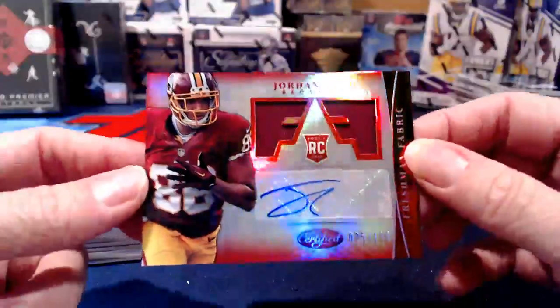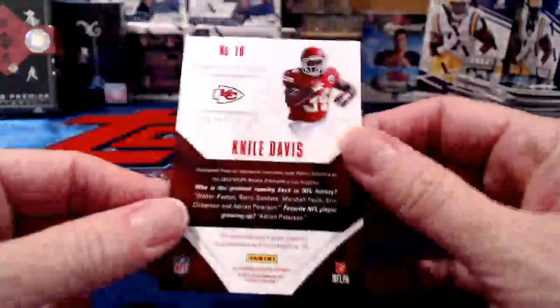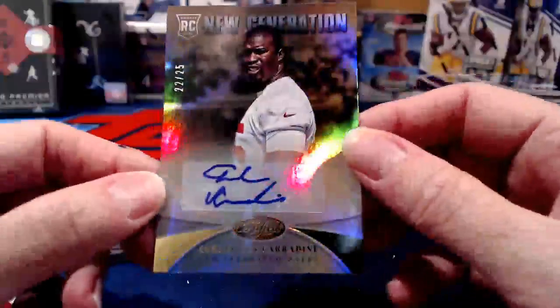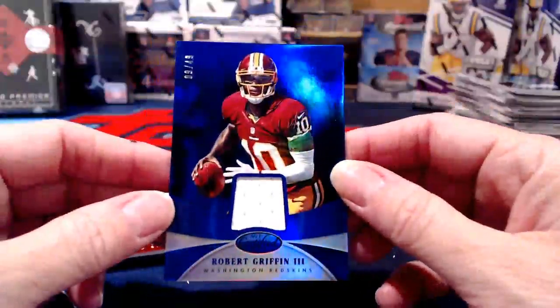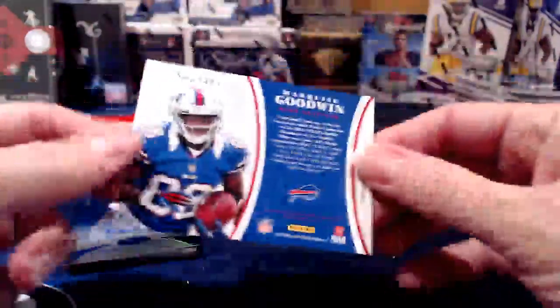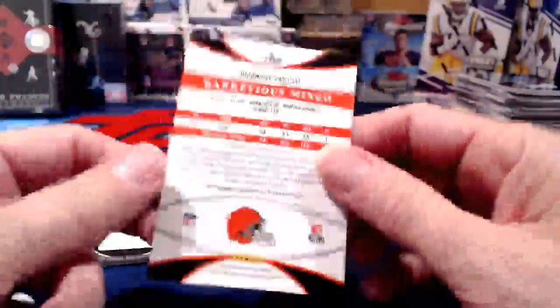Jordan Reed for the Redskins to $199. To $299, the Kenny Britt for the Titans material. Niall Davis to $299 for the Chiefs. For the Broncos, Demaryius Thomas to $199. Cornelius Carradine to $25 for the Niners. RG3 to $49 for the Redskins. Marquise Goodwin to $149 for the Bills. Barcavius Mingo to $100 for the Browns.